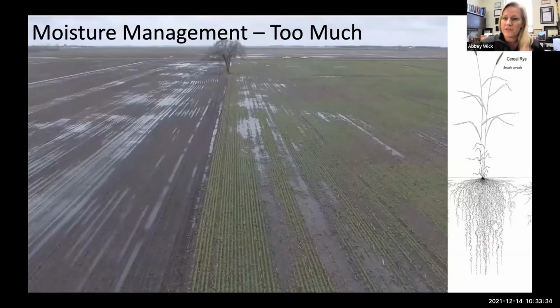But I want to talk first about one goal we have typically here, this moisture management where you have too much. So here's a side by side. The field on the left-hand side is actually tiled. So the water should be theoretically draining out that tile drainage to be removed from that field. But if that water can't get to the tile line, it's not going anywhere. And that's kind of the case in that field.